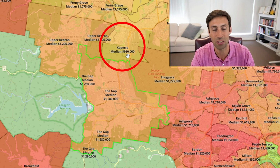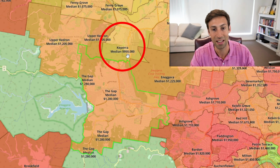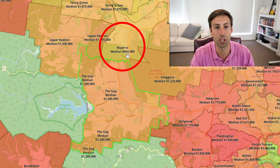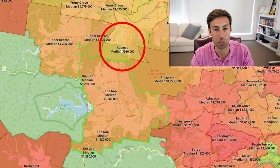And that's heavily driven by Frasers and that new property development, which is demanding premium prices. And the amenity in Capalaba is actually not that much worse than living in the Gap. It is a little bit longer to commute to the city. You got more traffic, of course, you're further out. But in terms of pricing, you got a very cheap suburb wedged in between much more expensive suburbs.